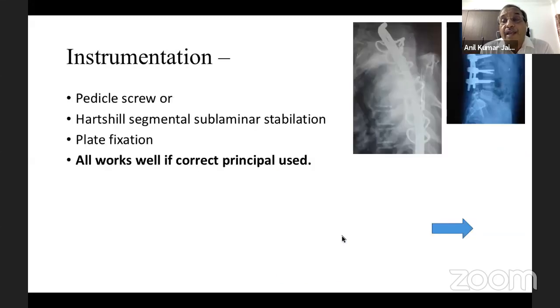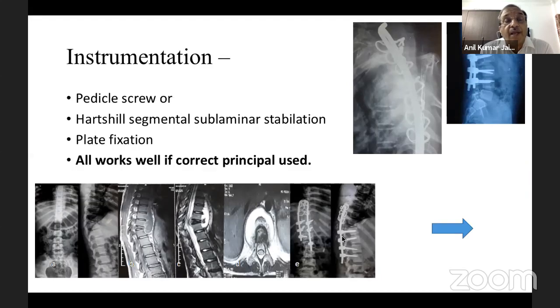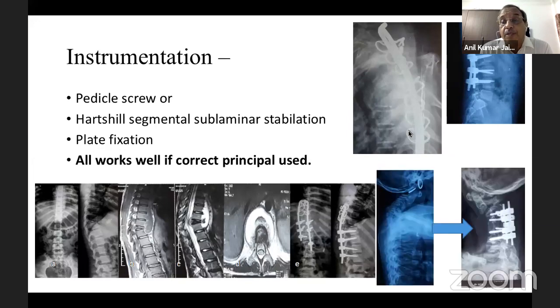Instrumentation type could be of any kind, and that all depends on availability, on the number of vertebral bodies, and on the bone health. For example, here we did the pedicle system, while doing the pedicle screw on the upper part, the pus started coming out, so we modified it; the upper part is just taken as a hard shell, and here the whole hard shell was given. So all instrumentation works well if correct principles of instrumentation are used.